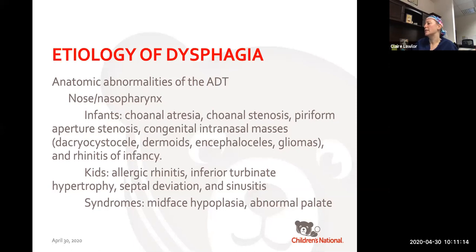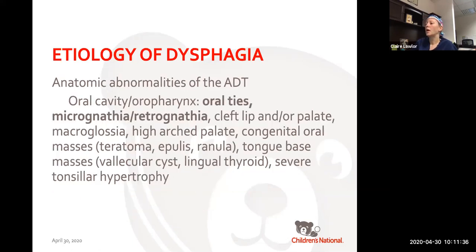Choanal atresia, obviously those kids, depending on whether it's unilateral or bilateral, can't breathe very well through the nose. Any kind of nasal obstruction in an infant inhibits the normal suck, swallow, breathe. So if they have to work extra hard to breathe, they can lose coordination in their swallow. These babies or children present with stridor, mouth breathing, rhinorrhea.